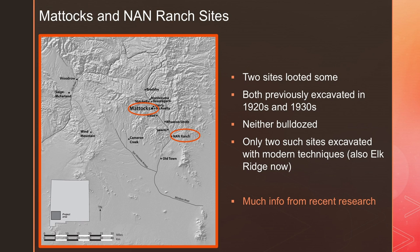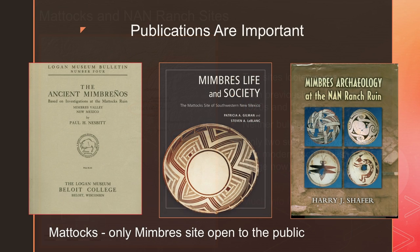They're the only two such sites until the last 5 years or so, when Barb Roth out of UNLV is excavating Elk Ridge. But both Nan and Maddox have seen recent excavations by the Mimbres Foundation and by Harry Schaefer. And you all know that publications are important because this is where we get these data that are going to give us these insights into people's lives in the past.